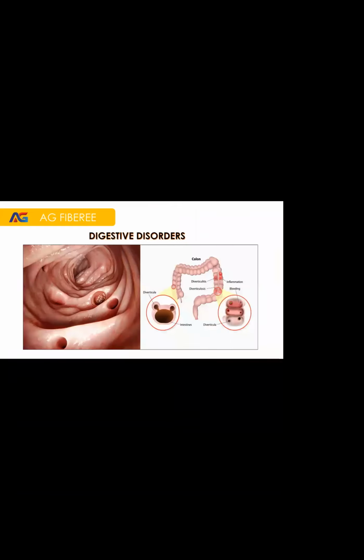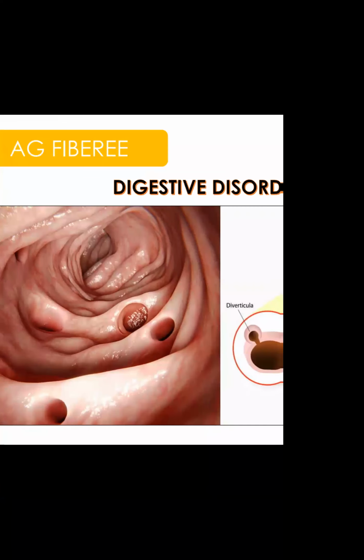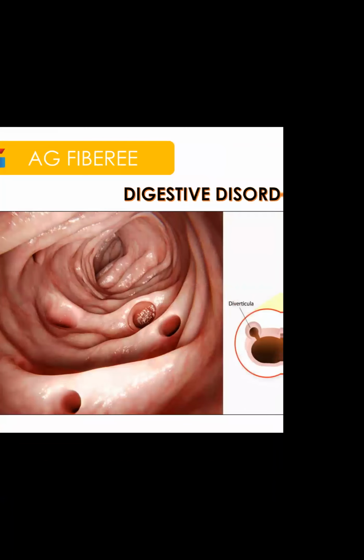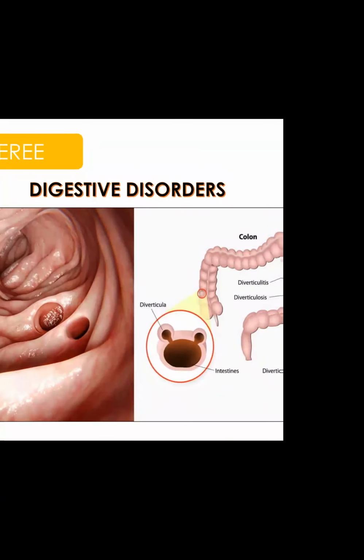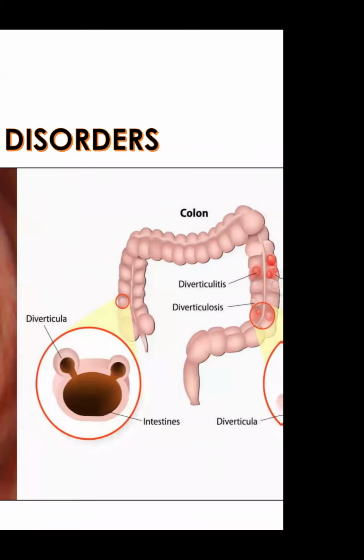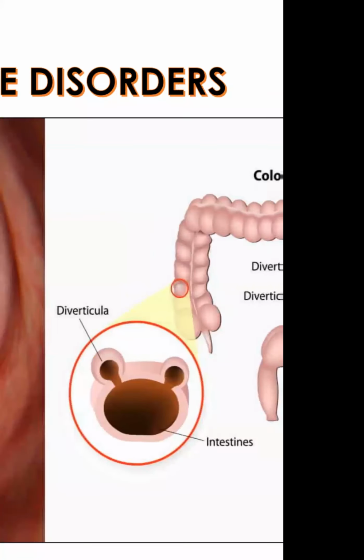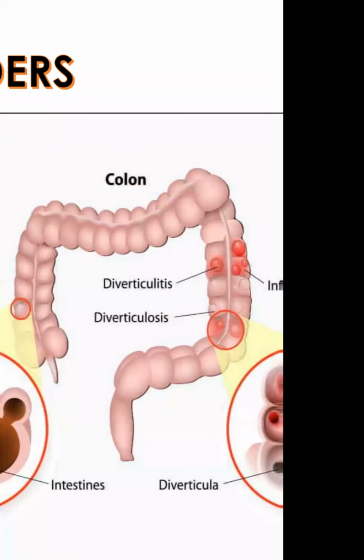So what are digestive disorders, so that we can understand the place for AG Fibery and why fiber is very important. I looked at this diagram and I wanted to understand what these things I'm seeing here are. As you can see, that is your digestive system, your intestines, and they look like they have some wounds or something. I wanted to know what all these things are, because I'm not a medic, but it's important to know these things. And so I came across these words: diverticular, diverticulitis, and diverticulosis. And I wanted to understand what these are.